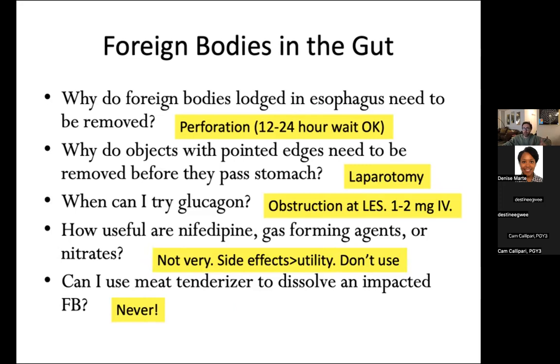Remember that if there's a button battery or a battery of any type, you really need to get the endoscopy emergently. And remember that you need to remove magnets ASAP as well. If a child swallows a coin and they're asymptomatic, you can wait for 12 to 24 hours and then consider endoscopy if they haven't passed it yet. And again, remember the 5x2 rule. Anything above that, even if it's a blunt foreign body, it should really get removed with endoscopy because it's not going to pass. Okay, questions?